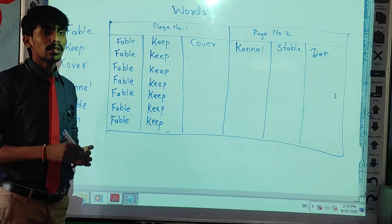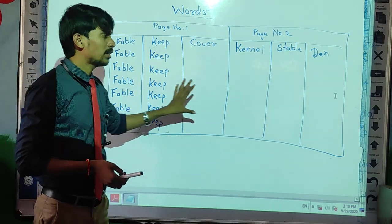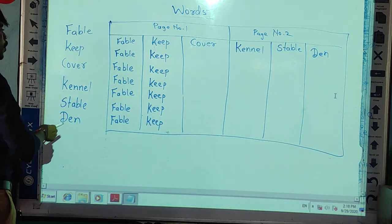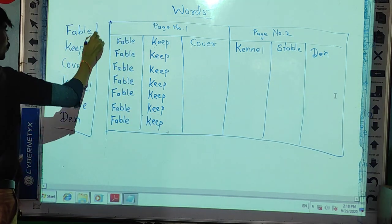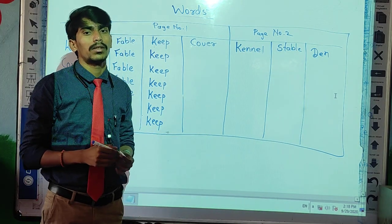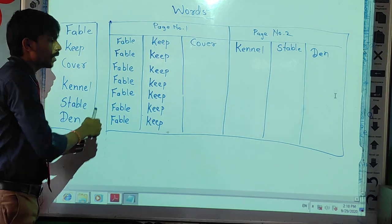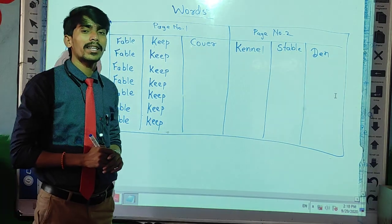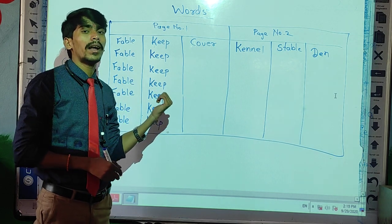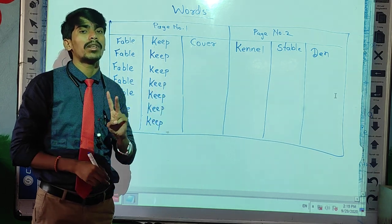Okay, students? You should write all the words in this way. You should not write only in this way. Many of you are writing in this way and sending the photo to me. But that will not help you to memorize the words. This will help you to memorize the word. Also, your handwriting will improve. So, two things are there, two benefits. First, you will learn the word. Second, your handwriting will improve.